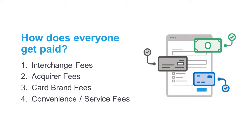There are also acquirer fees. These are oftentimes a smaller amount of your total processing fees. They are somewhere in a handful of cents per transaction as you're processing them, and these get paid back to the acquirer every time a transaction is run. There are also card brand fees. These often show up as dues and assessments on your merchant statement. Your merchant statement would be the summary of all your fees that you have accumulated over a billing period. And these get paid directly to Visa, MasterCard, American Express, Discover.